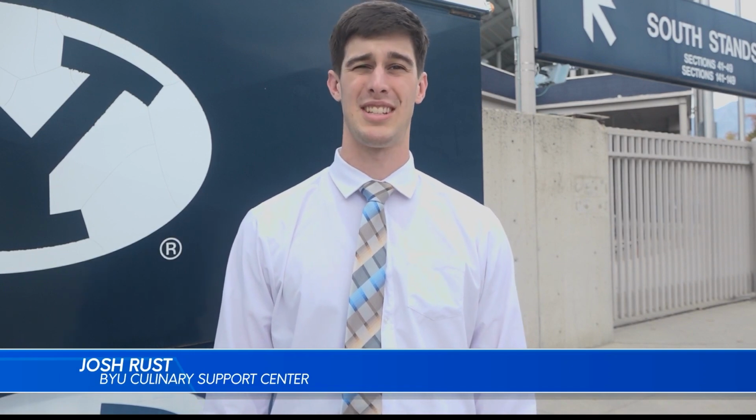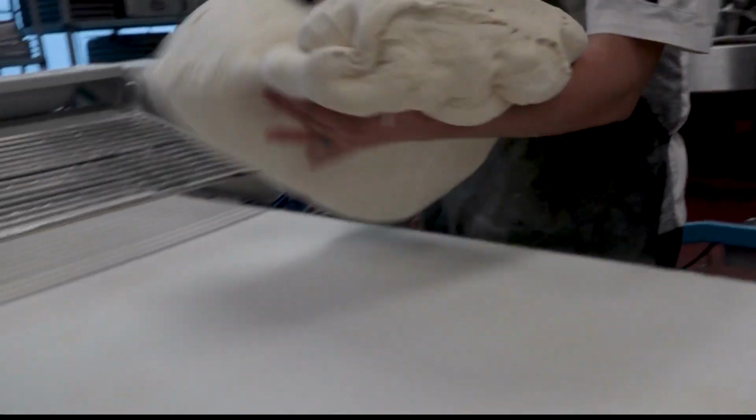I'm here outside of the LaVell Edwards Stadium before the homecoming game, where they plan to sell 13,000 Cougartails, prepared at the BYU Culinary Support Center. Fans have enjoyed Cougartails for 20 years, although they may not know how they're made.